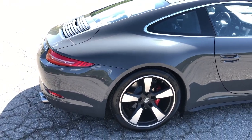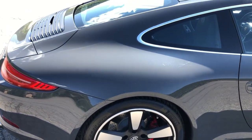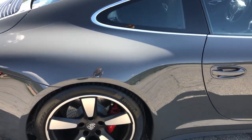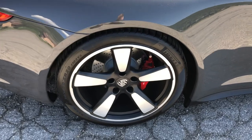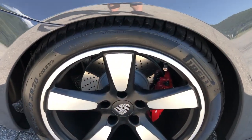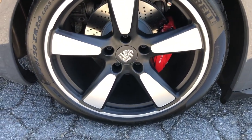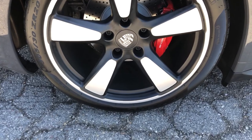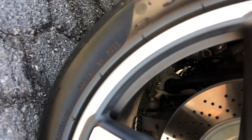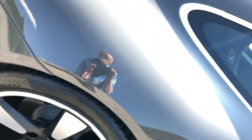Rear quarter panel on the passenger side is in phenomenal shape. No major blemishes. There might be a little bit of dust on the vehicle just from being out and about. You've got that passenger rear wheel, that's in great shape. No major cosmetic blemishes to point out. Date code on this one is the 34th week of 18, exactly the same as the other side.